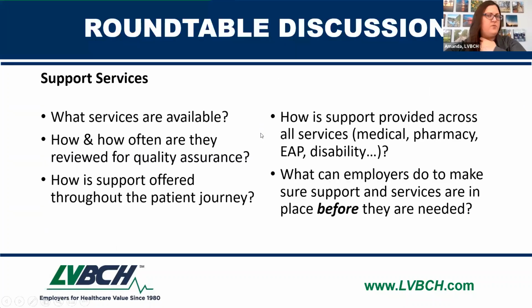Just going to tie out the support services questions. So these are questions for our employers to ask their health plans, but I also thought we would spend maybe a minute or two here doing a little round robin, for you to focus on anything maybe you haven't shared yet. And really the takeaway here is, what can other employers do? So when you think of yourself as an employer, how do you do these things for your members? But then also, the big takeaway, how do we make sure that these support services are in place before they're needed? Dr. Wilson, do you want to start?